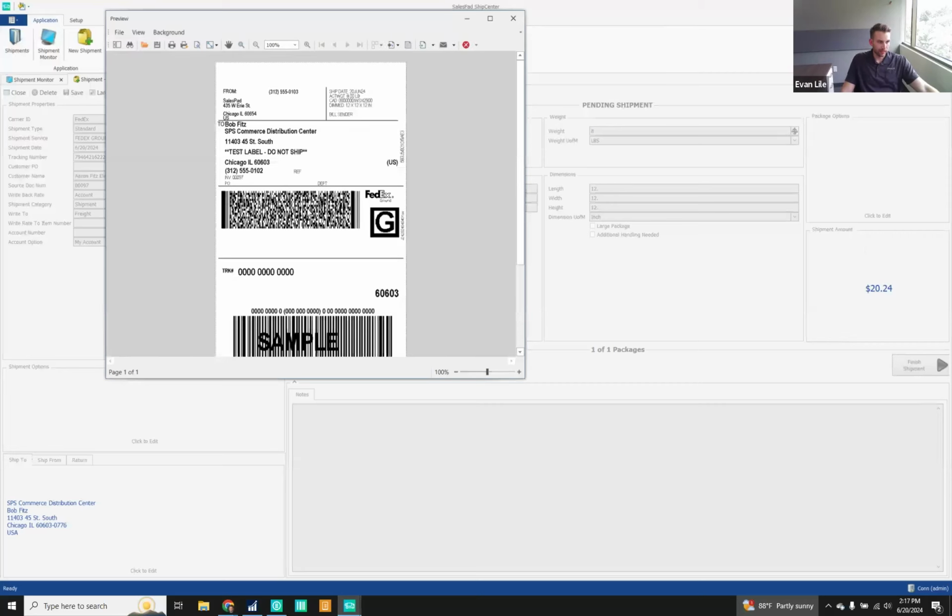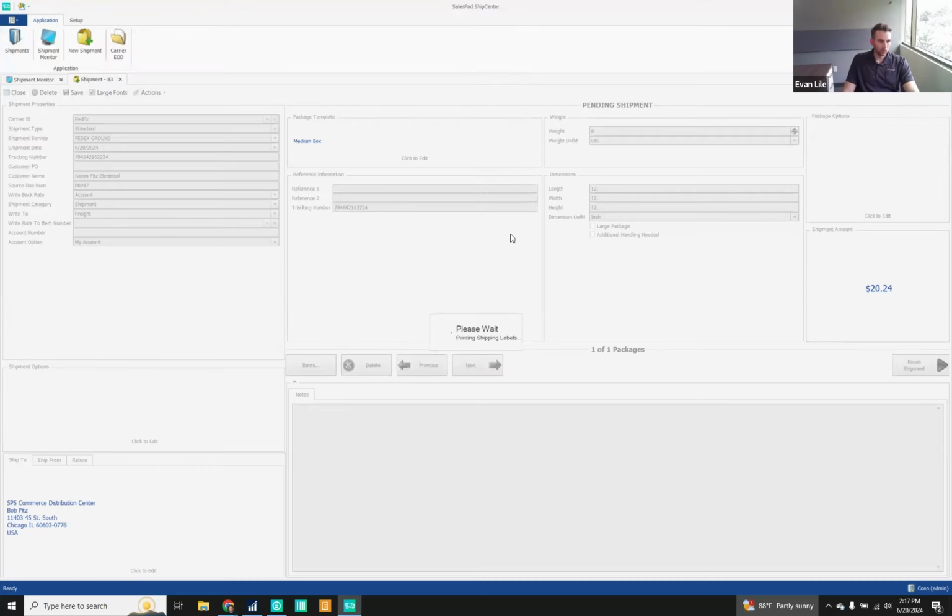I can see my labels pop up on my screen here. We also have the ability to automatically print those out to a printer within the warehouse. And once that is shipped, we get our tracking information that will all write back to SalesPad and then move that document forward within my workflow.